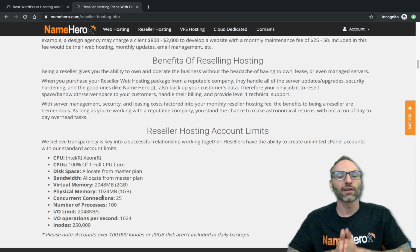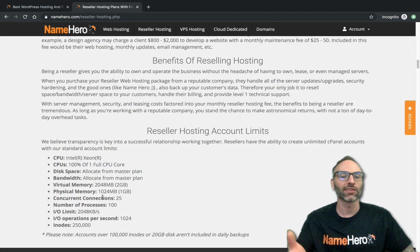That doesn't mean just 25. A concurrent connection can bring a lot more traffic than just 25. But again, it's based on how much taxing you're doing on the database engine. I'm trying not to get too technical. So, how many plugins do you have on the WordPress site?